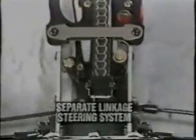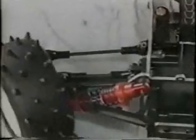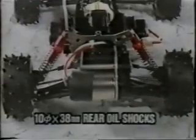The steering linkage controls wheel movement precisely. And a very effective oil-filled shock absorber is used on each wheel to soak up bumps and nearly eliminate any trace of hippity-hop bouncing. The rear shocks are oversized 10 millimeter units with a long 38 millimeter stroke.